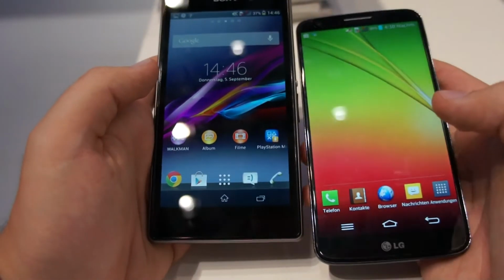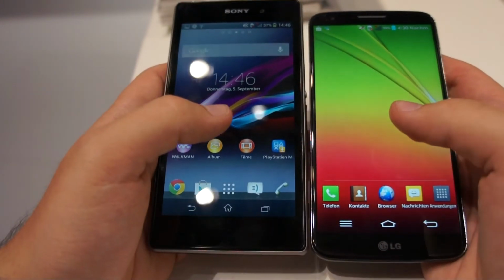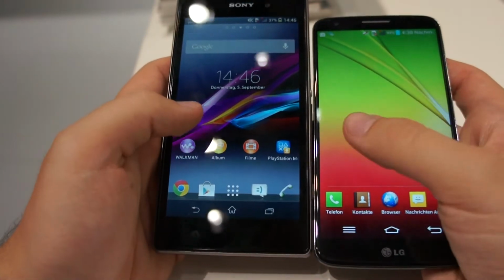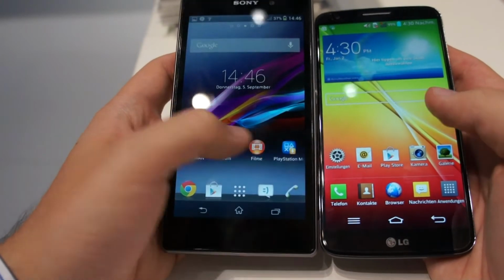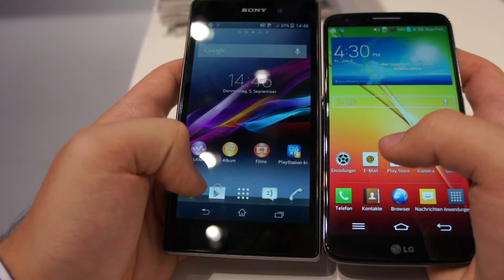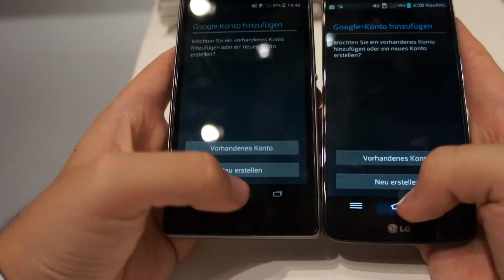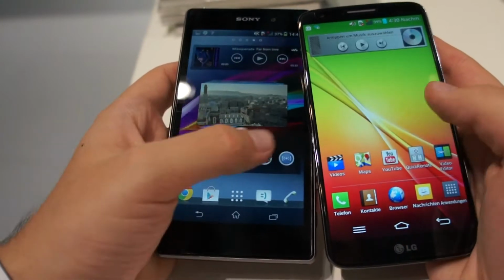Both have a Snapdragon 800 processor, quad-core, so 4 cores with 2.3 gigahertz, if I'm correct. So very snappy speeds on both devices, LTE category 4 and up to 150 megabit per second on the download side. You can see also apps are opened instantaneously.